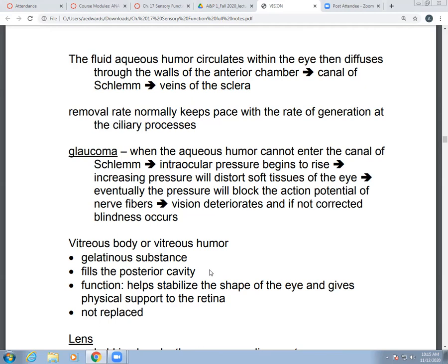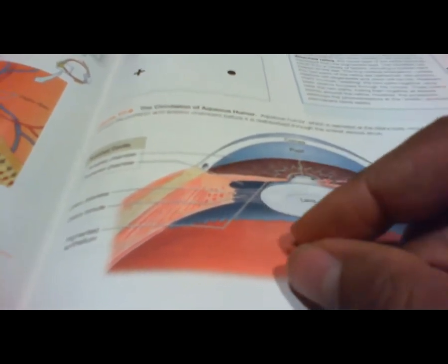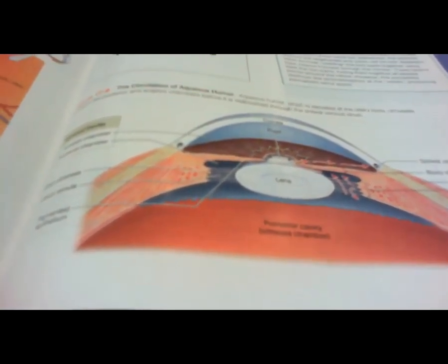All right. So let's show you some images. So here's your anterior cavity. There's the anterior chamber from the cornea to the iris. The posterior chamber is essentially from the iris down to the choroid and kind of this ora serrata here. And then you have your posterior cavity down here, which is your vitreous chamber.